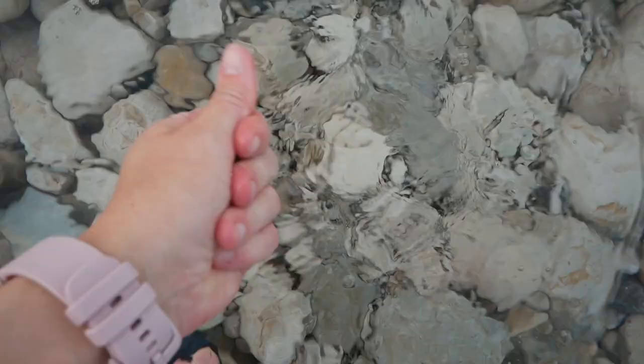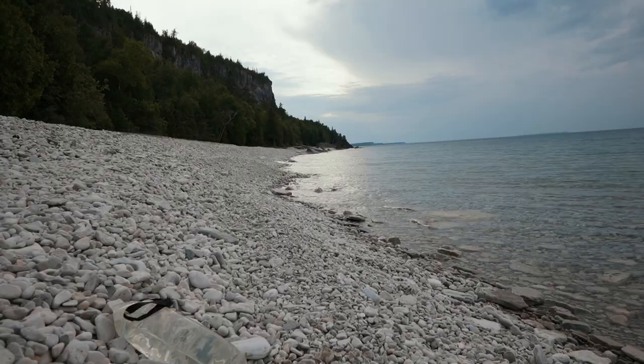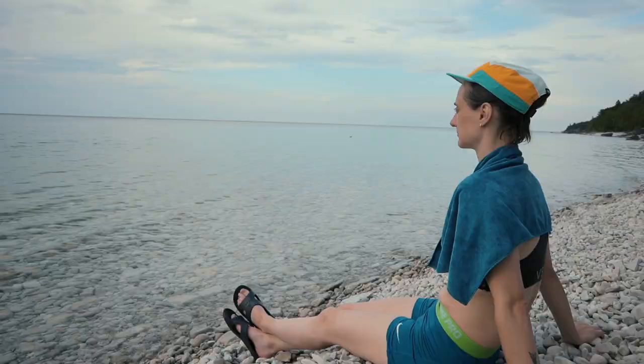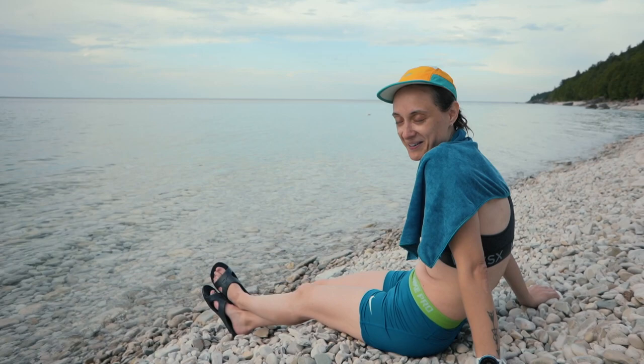The water is amazing. She's crazy. It's cold. The water's pretty cold, but you know what? After a long day of hike, it's worth it. You definitely should try that. No matter how cold it is, just dip in. You'll enjoy and appreciate it after.